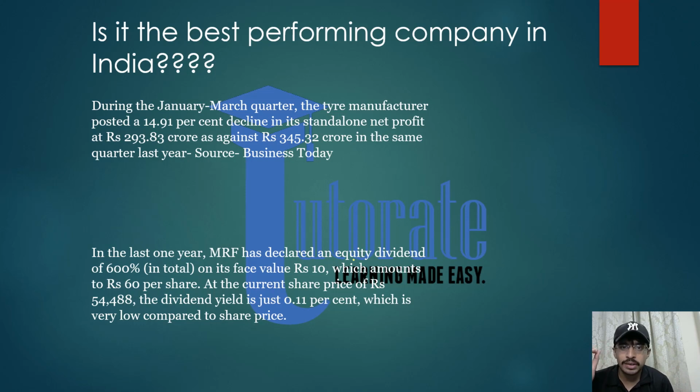During the January-March quarter, the tire manufacturer posted a 14.91% decline in its standalone net profit at 293.83 crores. So as you can see, it's posting a huge decline. 293 crores, and against 345 crores in the same quarter last year. So this is a figure. This was an article taken from Business Today. The source of all of this information was Business Today, and this article was published in the year 2019, guys. So if everything is right, then this is a profit of 2018. So in 2018, its profit was close to 345 crores, and that too in one quarter. We have 4 quarters in a year, so in one particular quarter, the profit was equivalent to this. So it clearly means that this is not the best performing company.